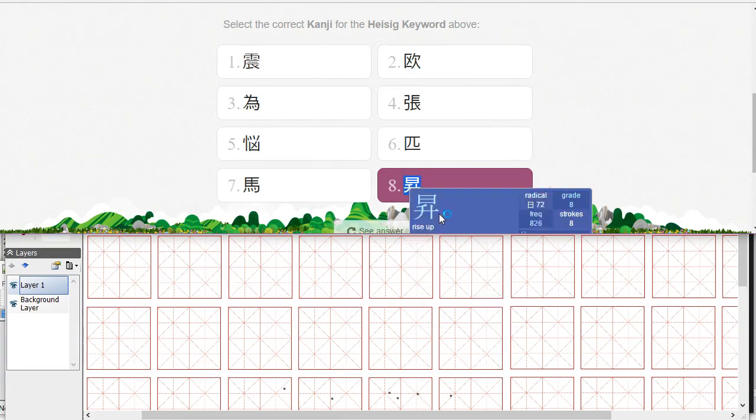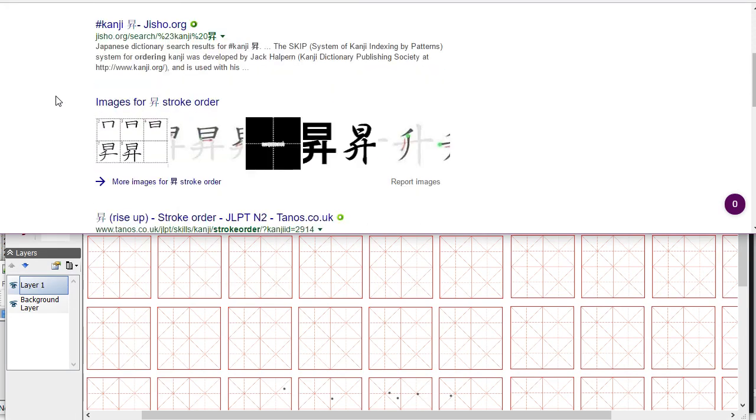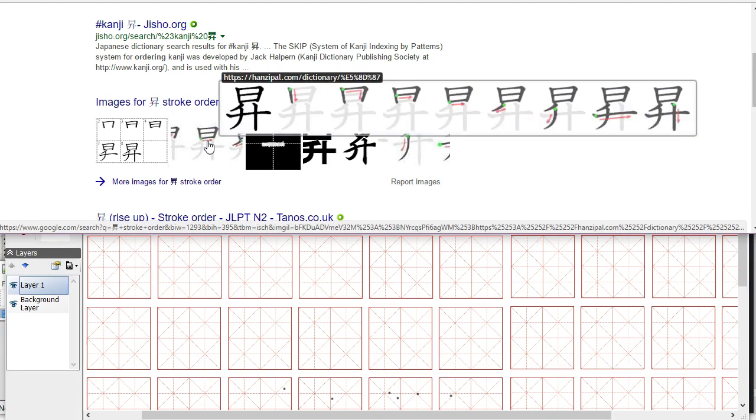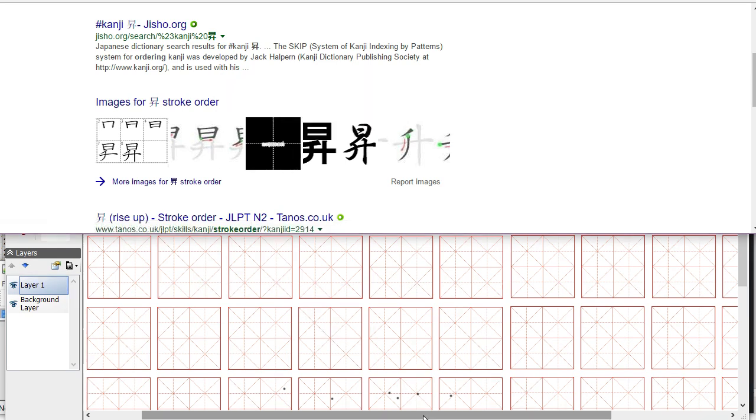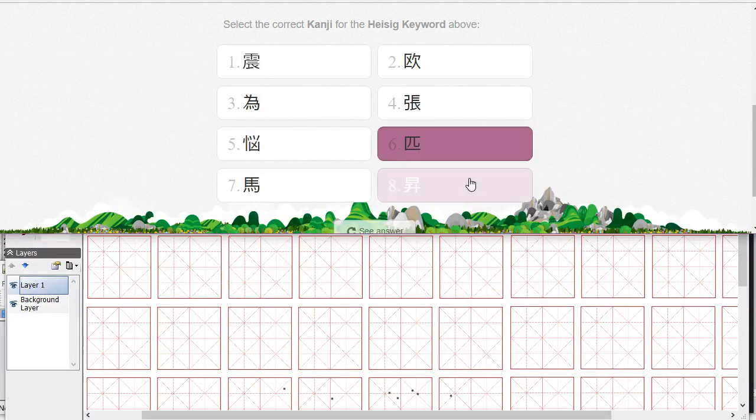If you're not sure, copy. So you go here and then just do stroke order. Okay, so you do the sun, so 1, 2, oh, that doesn't help. 1, 2. Okay. Okay, so it is a... Alright, that's how you do it. Alright, so it is sun. Boom. Alright, that's a weird stroke order, but okay. Such is life. Yeah. Rise up.